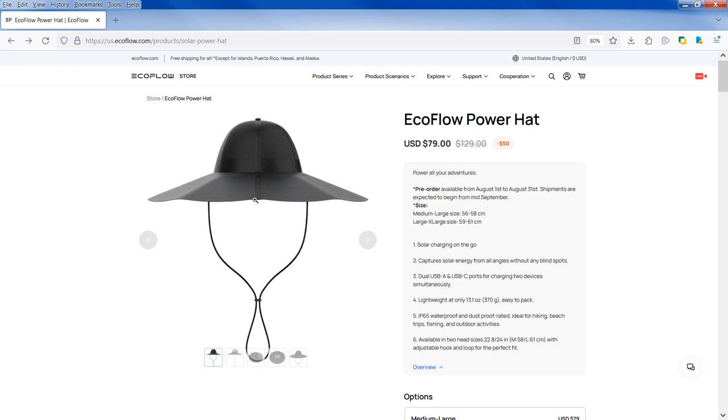Because you don't want to be in the solar. You just want to capture it. Well, you understand that's a solar panel. Not. Yeah, that's a solar. This is a solar panel hat. No, that's just a hat. No, it's a solar panel hat.